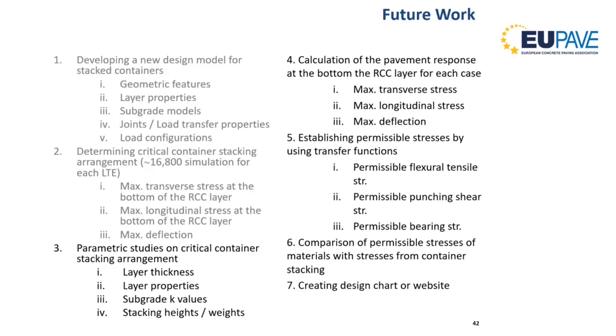After completing the first two steps, the next step will involve parametric studies. These studies will be performed on the critical load configuration determined in the previous step by changing the layer thickness, layer properties, modulus of subgrade reaction values, stacking heights and weights. The fourth step involves calculating the critical transverse and longitudinal stresses and maximum deflection for each case.